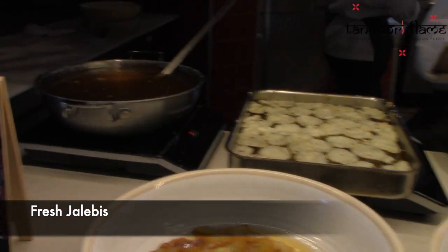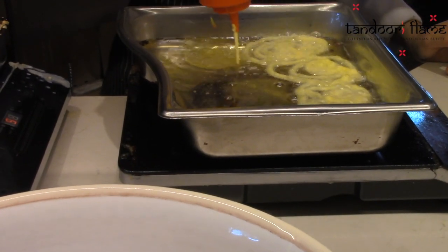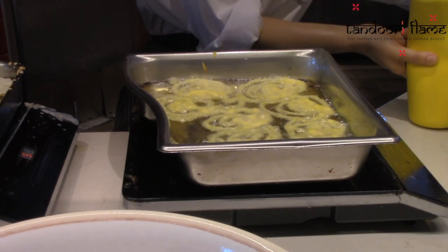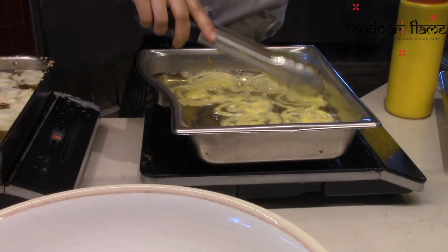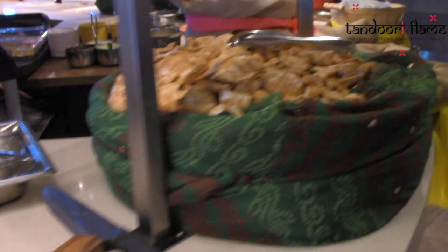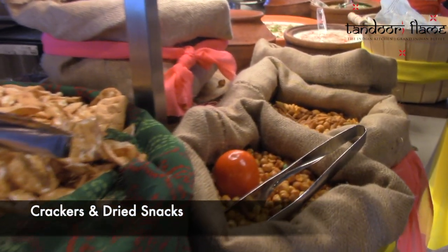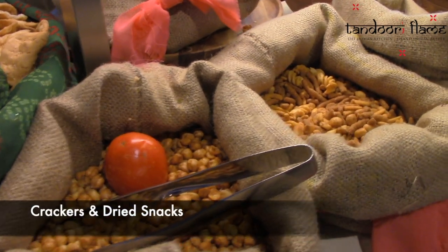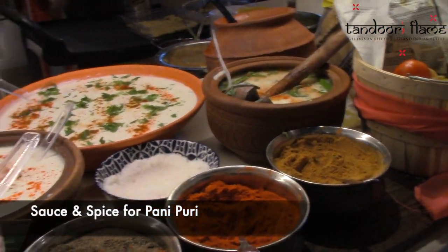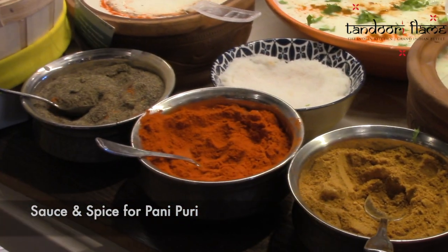Here they're making fresh jalebis. Look at that, beautiful. Some crackers and there's some snacks. There's some more spices here that you can top up your dishes with.